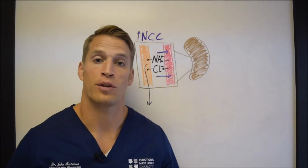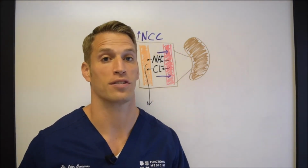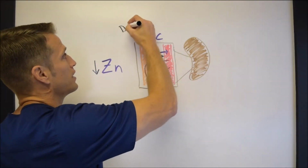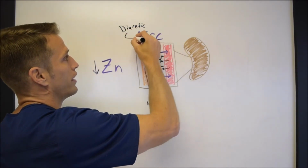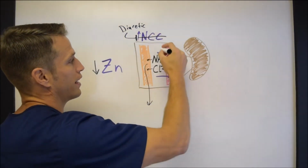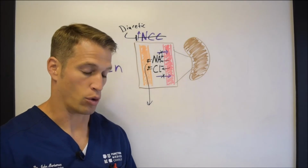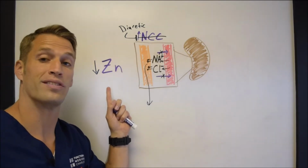So if you are someone that takes high blood pressure meds and they don't help, but you take a diuretic and the diuretic helps some, one mechanism for that is that a diuretic medication such as hydrochlorothiazide will inhibit the sodium chloride cotransporter, which then inhibits the reabsorption of sodium and chloride, and they leave like they're supposed to, and you're helped a little bit, or a lot. But the diuretic is doing nothing to deal with the zinc deficiency.